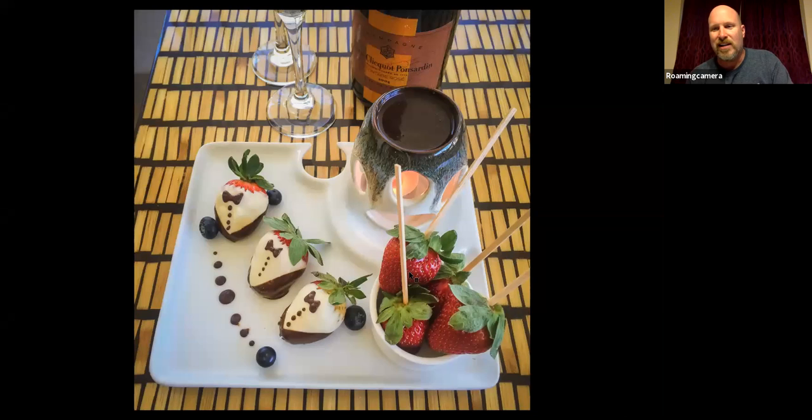Sometimes you get into the corny. Nothing wrong with that. If somebody wants a shot, that's fine. No judgment or anything like that. I found these a little bit on the corny side, but still fun. It's a fondue for a wedding couple. And we did add the Veuve Clicquot to kind of amp up our quality, I guess, on this. But these were cute and these were fun.